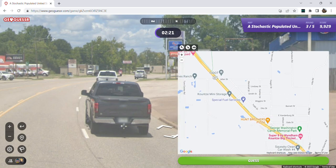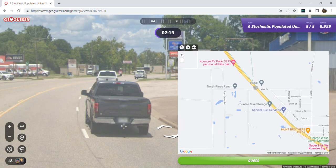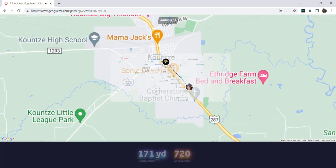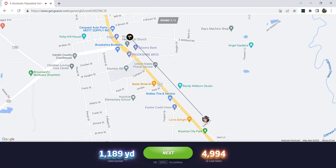Wiggins, Allen Street. But we saw a Donut Palace, right? I give up. We're somewhere out there. Yeah, there we go. Oh, there's Williford. Why in the world didn't I see Williford? We are within yards, 4994. I will certainly take that.